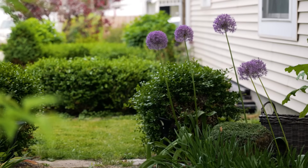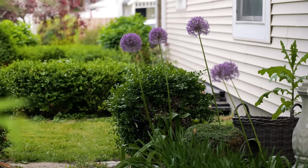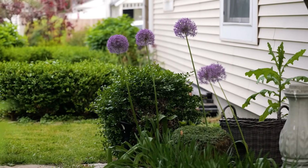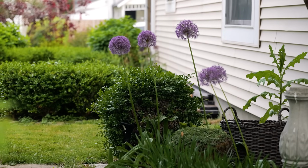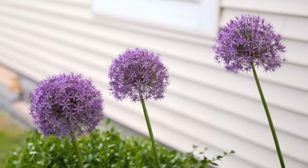This bed is looking so lovely with all of these alliums in bloom, and although I have a few weeds, like that huge one growing in that container, I think that the alliums just add that extra touch to this path.